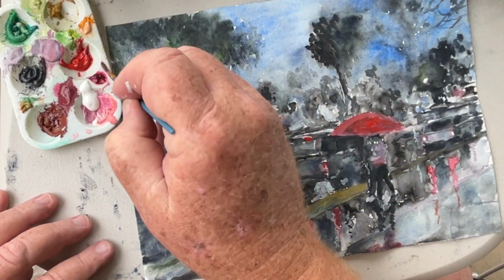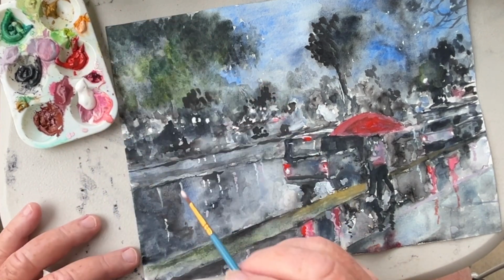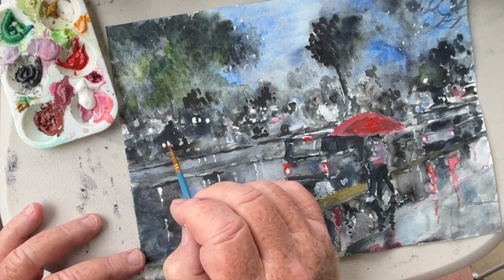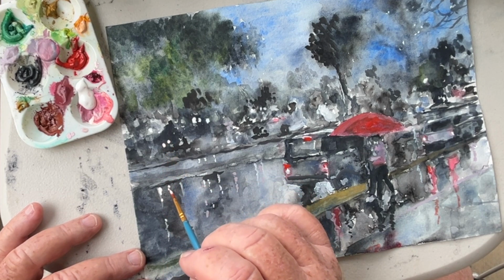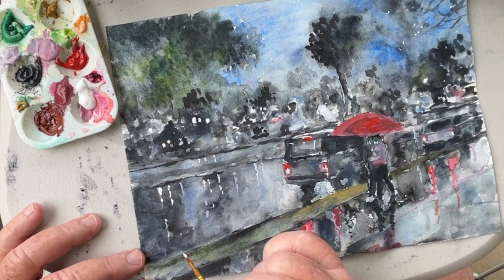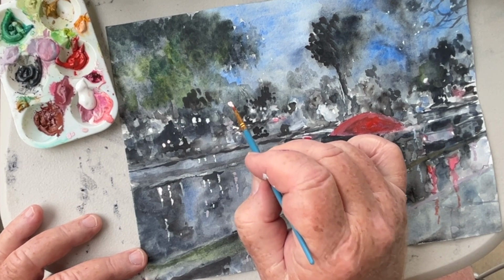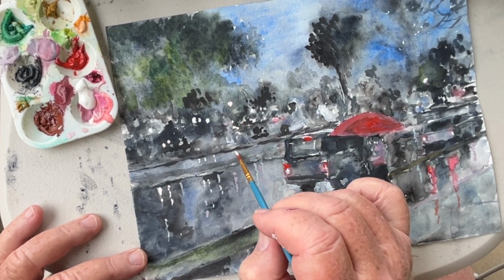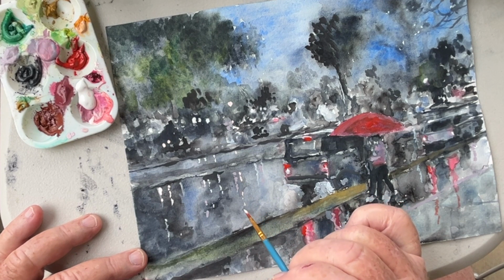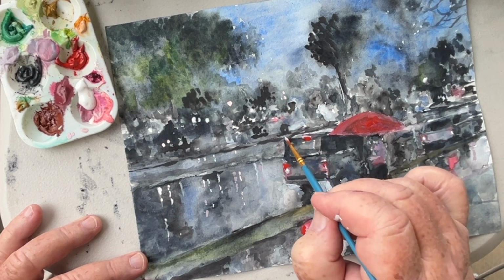Let's get some more of that white before it dries up. It won't dry right away. It'll take a long time to dry. So let's just put some more lights over here and get some more reflections going. It's not really defined what those lights are. I'm sure they're just lights that are in the night. There's a lot of lights in the city, right? A lot of lights.